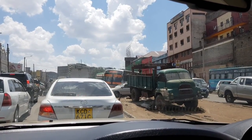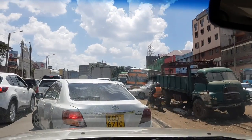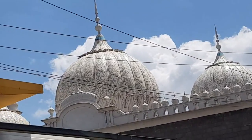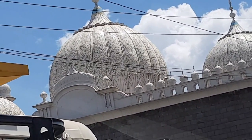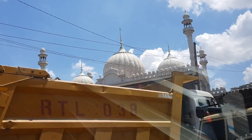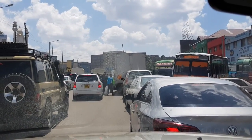Interesting. Traffic. Look at that pretty tile job up there. They're all little tiles. It's quite pretty. That's from Cat in the Hat. Okay, here we sit.